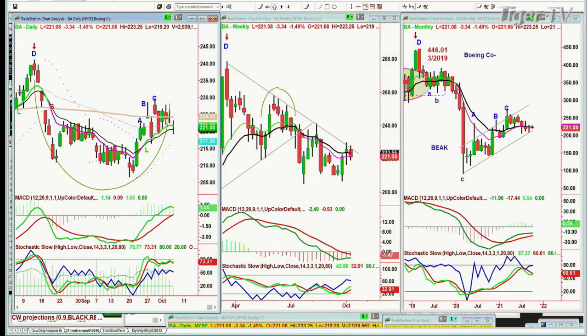Hope you can stay. So a question about Boeing. Yeah, Boeing is, I think, in a sideways move. Got this rectangle formation. I don't see anything here that could keep it elevated, even if it was to rally. It's just stuck in this range.